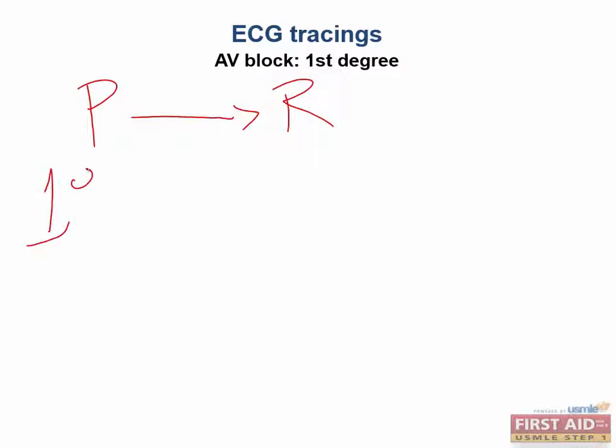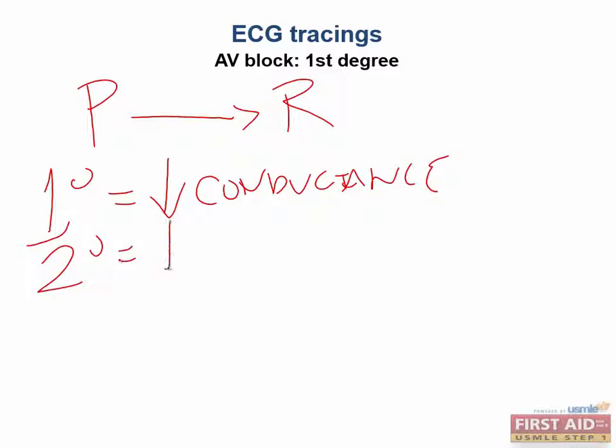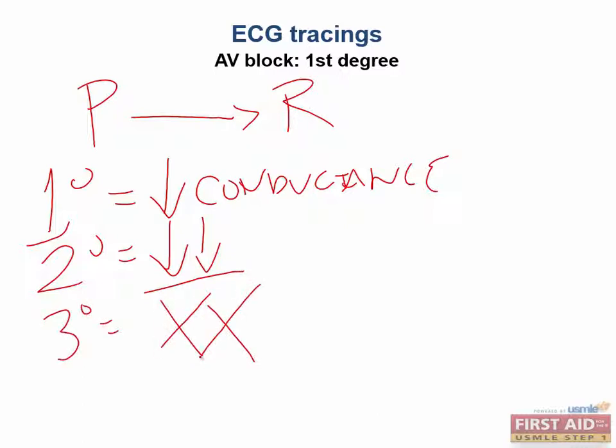So first degree is usually just due to a decrease in conductance through the AV node. This is just a temporary slow conduction. Now, second degree is a very, very sharp decrease in conductance. The second degree drop is worsening conduction that causes you to lose some impulse propagation from the atria into the ventricles. And third degree block is a complete block where there's no conductance from the atria through the AV node to the ventricles. There's no propagation of anything to the ventricles at all.